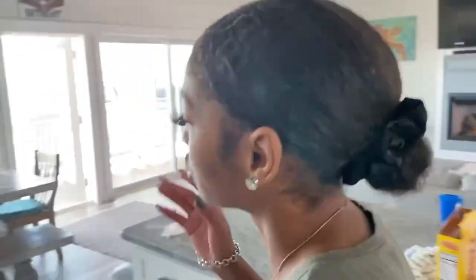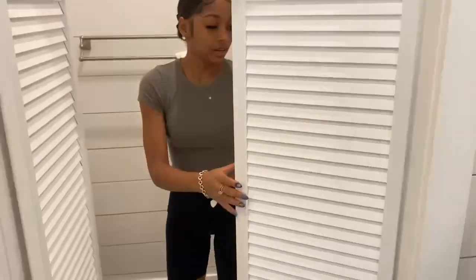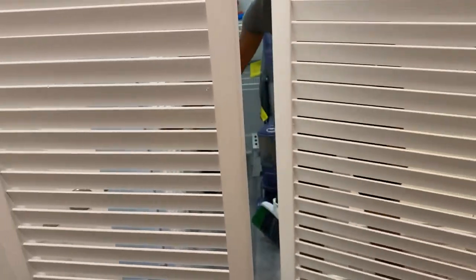Let's go ahead and get straight to the master bedroom, y'all. It's a vibe. You know, you got the slide door to the outside. This one thing I love about it, too, though, y'all. This is the bathroom, y'all. Check this out. That's hard, y'all.